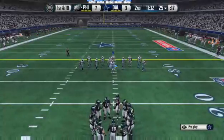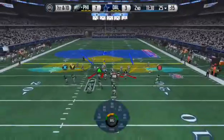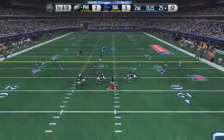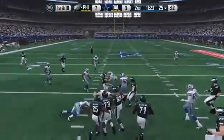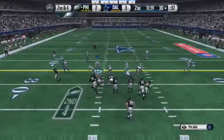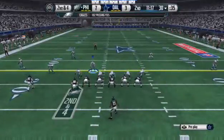The offense is set at the line for the first down after that completion. McCoy lines up in the backfield. And now on first down, they'll go back to the air. And that's Lee in on the stop. That short pass play picked up 6. It's now 2nd down and 4.